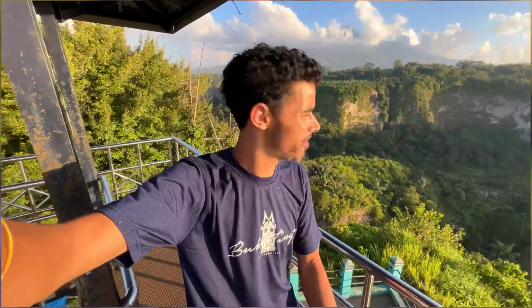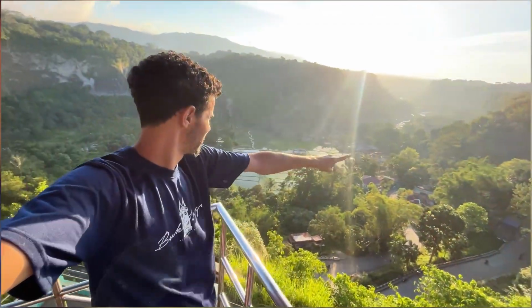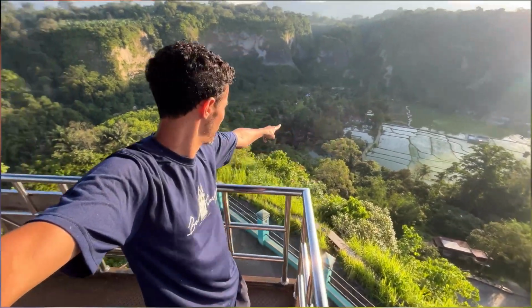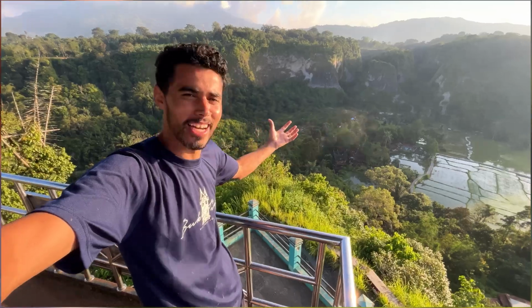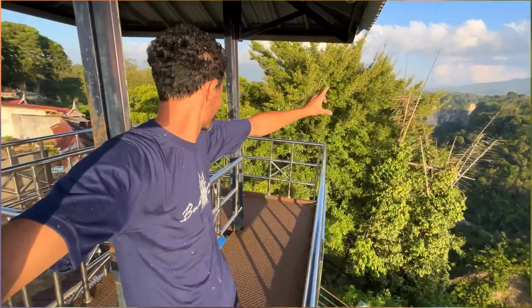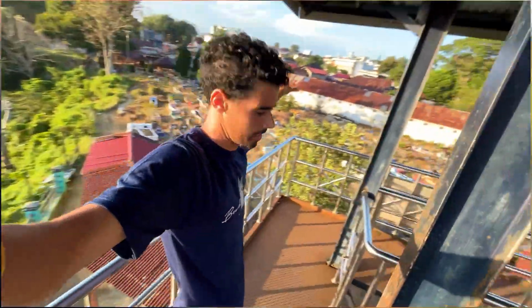So let's do it. This is the other viewpoint that you have to check out if you come to Panorama in Bukittinggi, which is a wider viewpoint. Honestly, you have a 360 view from here. You can see all the villages down there. You can see the rice fields full of water. This is the ecology from here, where you can see the architecture of Minangkabau houses. And if you turn this way, you have the other side, the other side of the canyon, of the valley. And on this side, you have Bukittinggi. So if you come to this viewpoint, you have a 360 view over Bukittinggi.